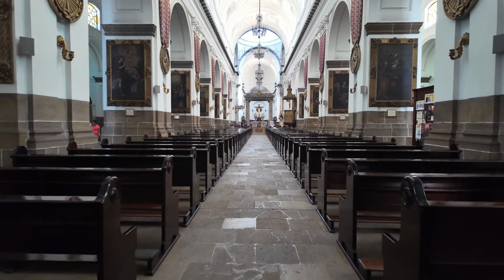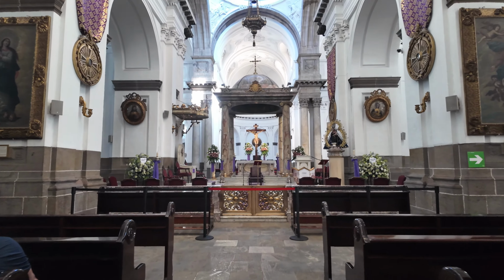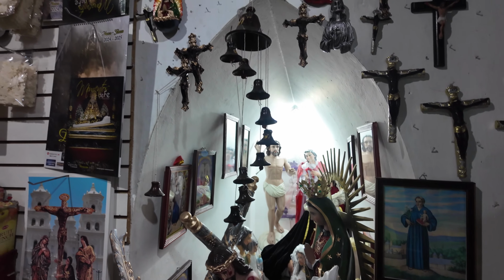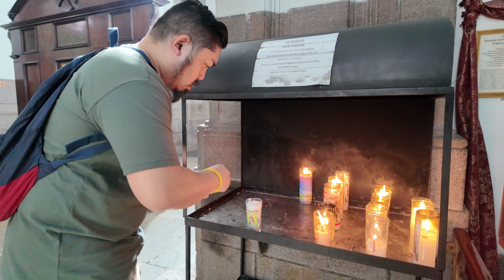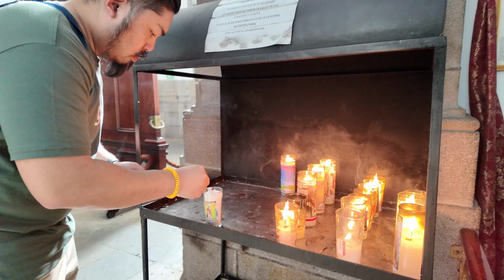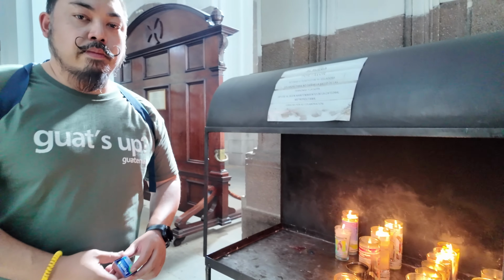After failing to enter the National Palace, which is also a museum, we paid a visit to the Metropolitan Cathedral. We took in the spiritual beauty before buying a candle and incense. We lit a candle and said a prayer for Chibi before heading out. Lit a candle for Chibi and said a prayer for Missy.